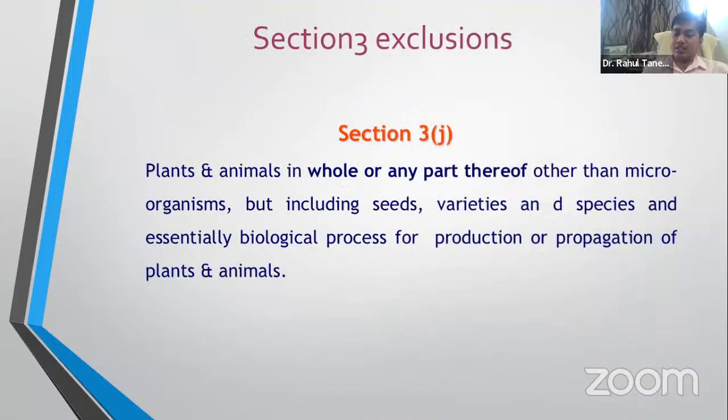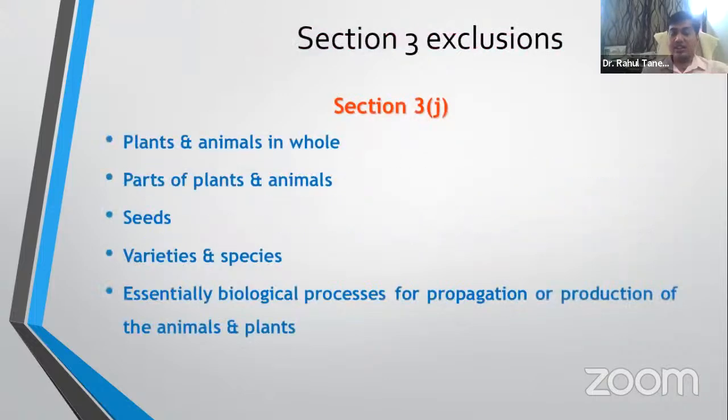Plant and animal, and plant and animal's whole as such cannot be filed for the patent. But the variety of plant and plant varieties can be protected by the Plant and Variety Protection Act. That is a different act of the IPRs.